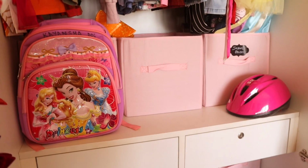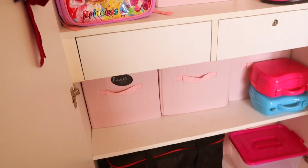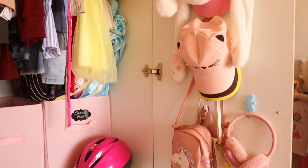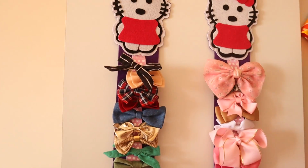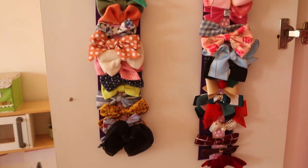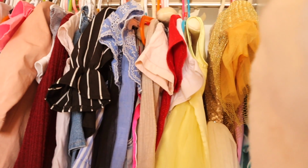And this is the inbuilt closet in her room. It has all her nicer clothes mostly, and on one door I have put stickies and hung her caps, hats, bags, etc. And on the other door I have organized her hair bows. And in case you want to see a detailed video on her closet organization, I'll link it up for you all.